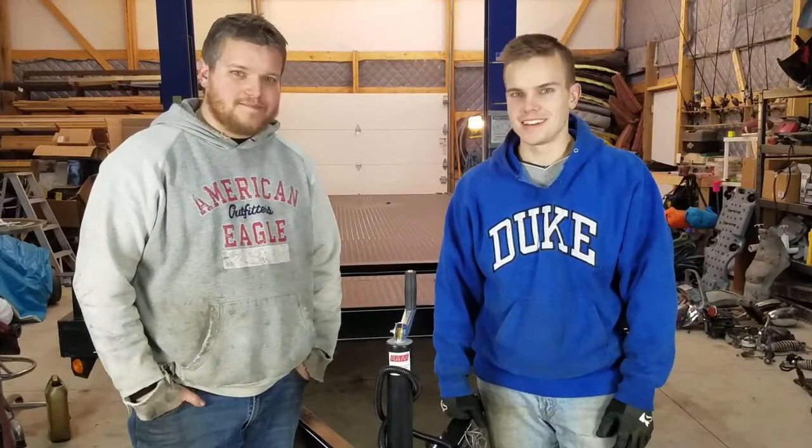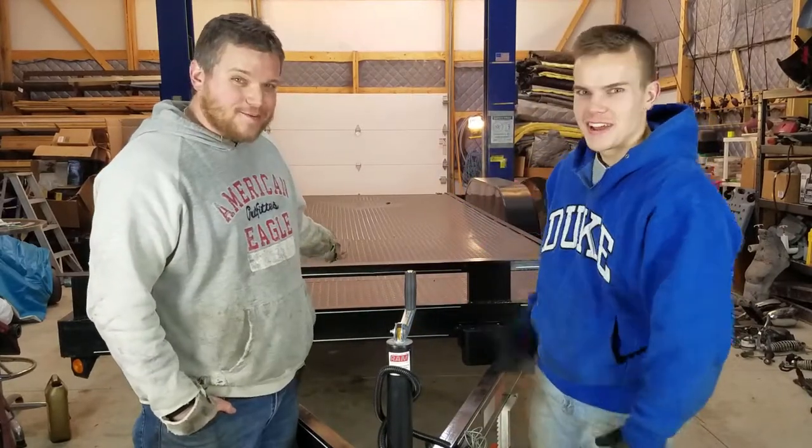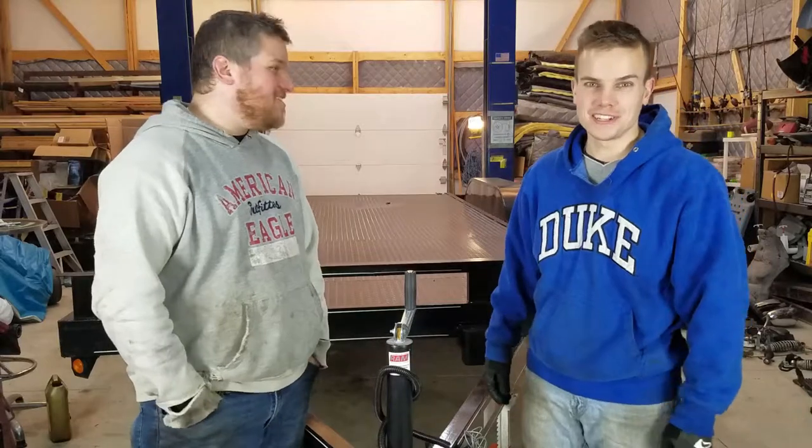This will be a fleet maintenance. Yeah, I guess this will be fleet maintenance. We've got a new trailer. Brand spanking new 2018 model. Pretty freaking excited about it.